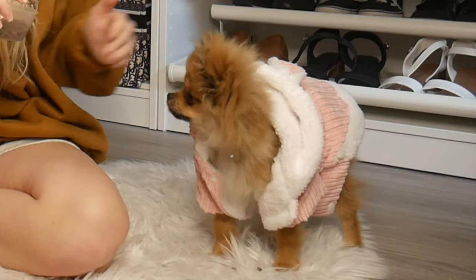So don't always buy the same size. Everything's medium. The first two outfits fit perfectly. The leopard print one was a tiny bit big, but that's fine because she's got some more growing to do. She's only 5 months old. I would just say the sizing is a little bit inconsistent, so definitely look at the reviews like I did.